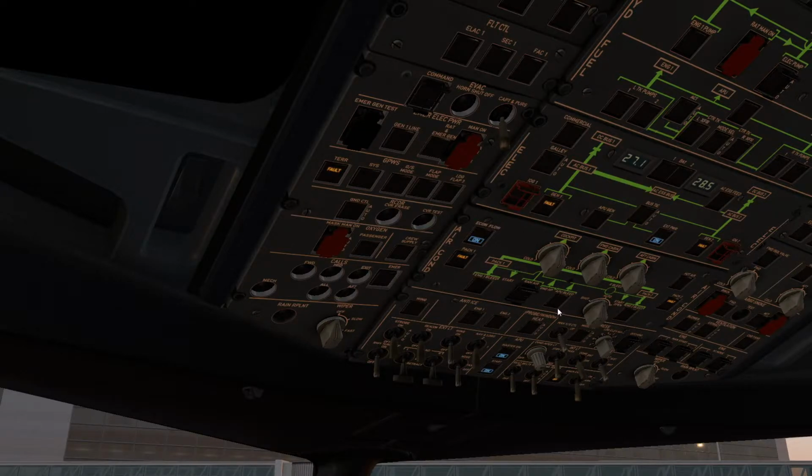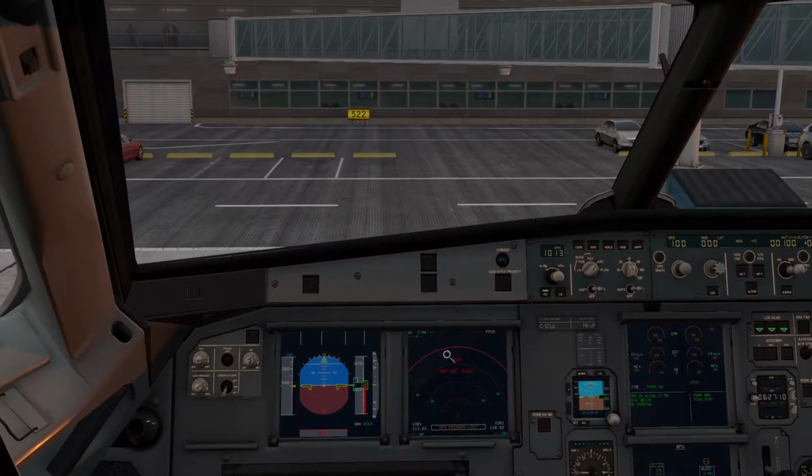Then I go to here, and we want to go to the APU bleed as well. That starts up. It also comes up with the master caution. We're going to put the nav logo lights on, the wing lights, and the beacon light here. You can see the stuff comes on. Seat belt signs come on. The boarding process is literally about to start.